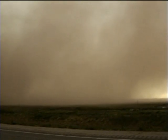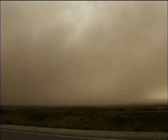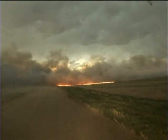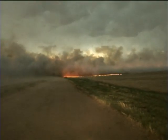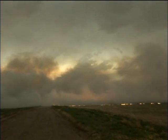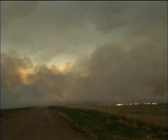Another problem with straight line winds is fires. Dry lightning can generate fires along the ground, and these fires, when fueled by strong winds, can spread rapidly through the grasslands and prairie lands across the plains. It's not uncommon to see these fires cover hundreds and hundreds of acres in a very short period of time. And again, if you encounter smoke from fires, that can also reduce your visibility while you're driving.